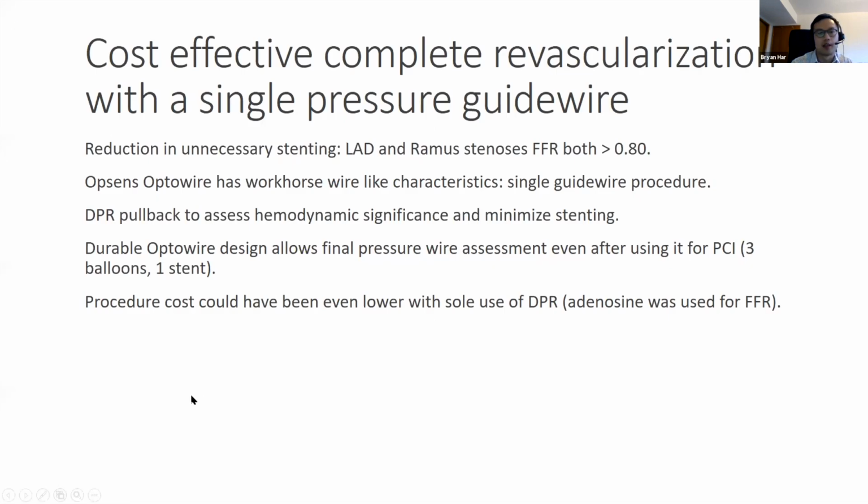So in summary, this is an illustration of cost-effective complete revascularization with a single pressure guide wire. We used it like a workhorse wire to do our PCI. It reduced unnecessary stenting in the LAD and the ramus. The Opsens OptoWire has workhorse-like characteristics, so we were able to do it all on a single guide wire. The DPR pullback allowed us to assess hemodynamic significance of the serial lesions, so we can minimize stenting. And the OptoWire design is durable enough that we were able to manipulate it down 3 different coronaries, run NC balloons, a stent, and then another NC balloon to post-dilate.